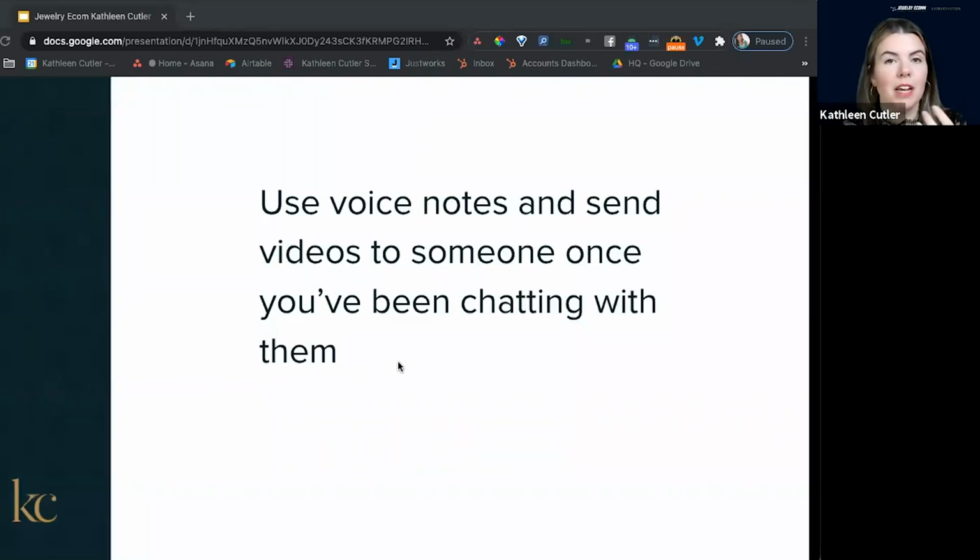And one tip that a lot of people don't think of until I share it with them, one secret rather, is on Instagram. If you're DMing back and forth with someone, you can actually send a voice note. So if you're looking at your screen, at the very bottom next to the keyboard is a little microphone. And if you press that microphone, you can leave up to a minute-long voice note.